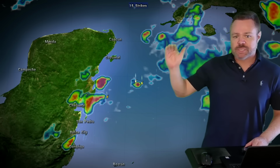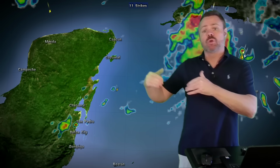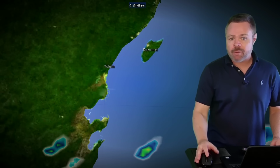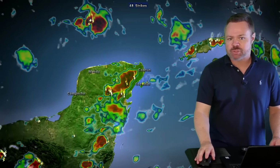The opportunity will be with us. Scattered storms continue to keep going in the Yucatan right now. Again, overall, the farther north that you live in either the Yucatan or Central America, the better chance for storms today. We had a few storms rolling in towards the Tulum area, towards Cozumel, obviously towards Cancun, and then working their way off towards the west.